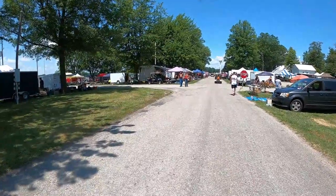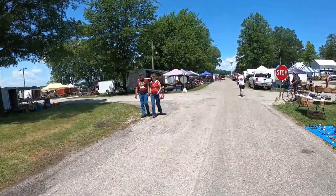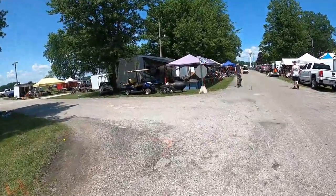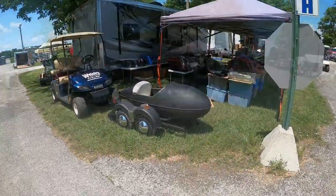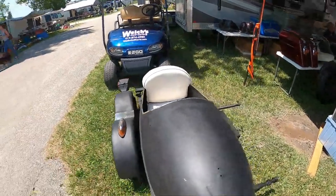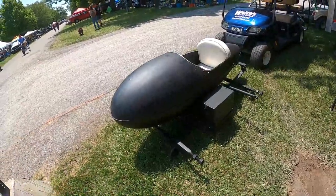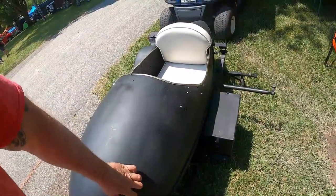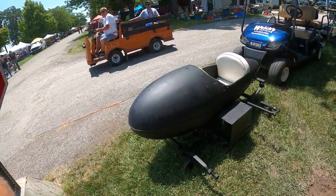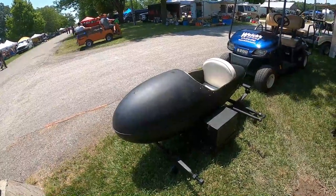I don't think I've ever seen a sidecar that has two wheels. I'm guessing it's homemade out of a bomb, but we have to check this out. It's fiberglass? No, steel. Oh, I thought maybe it was made out of a bomb. It's made out of a fuel tank. Oh, okay. All right, an airplane fuel tank.